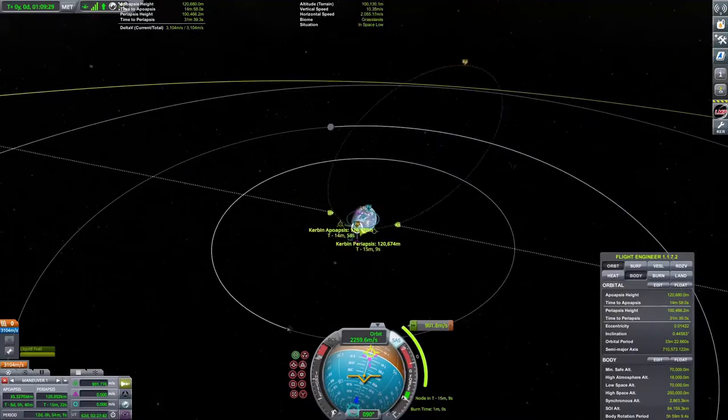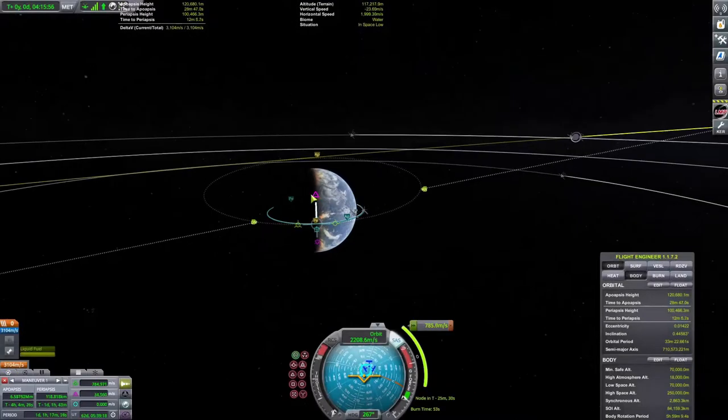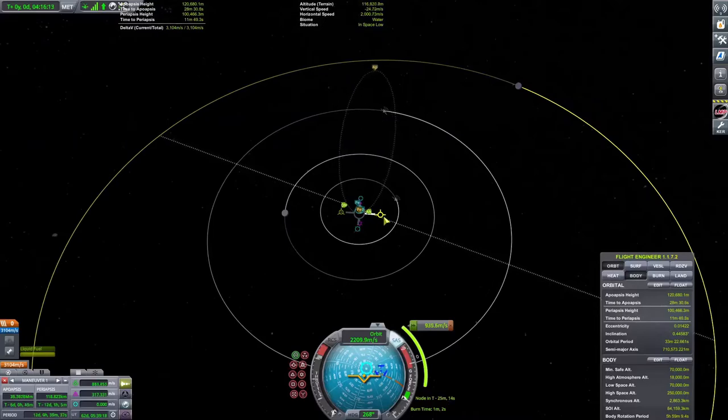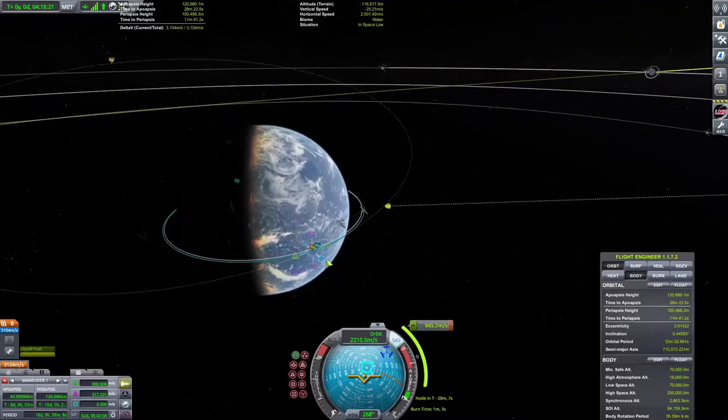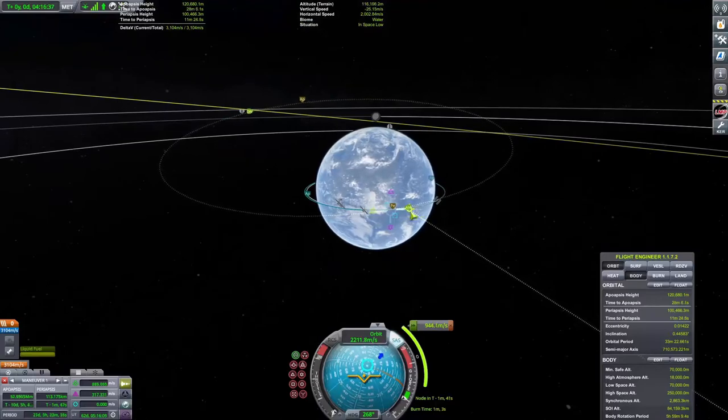At this point, I consider cheating in MechJeb to the game to plot it for me, and I'm like, nah. I still, at this point, thought it was a problem with the game, so I just relaunched the game. That was that cut right there, me exiting KSP and reloading.